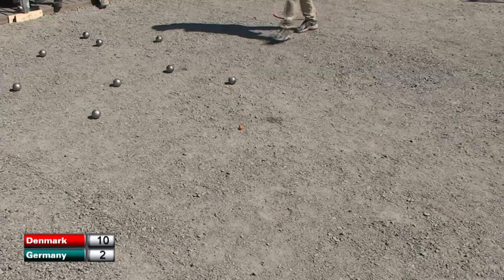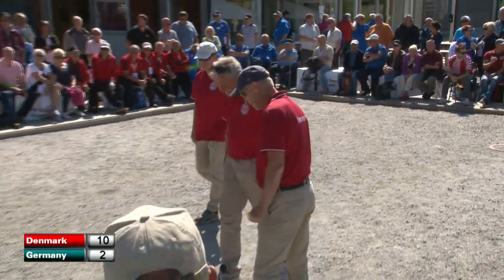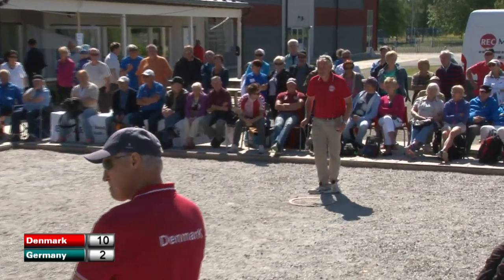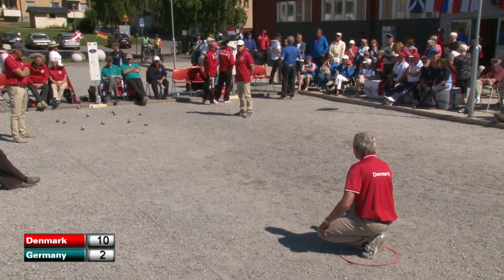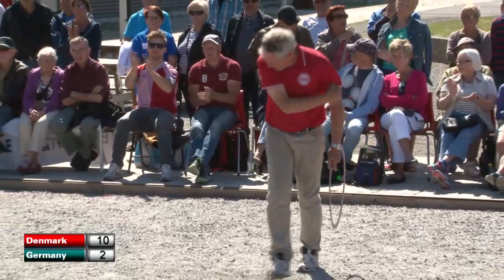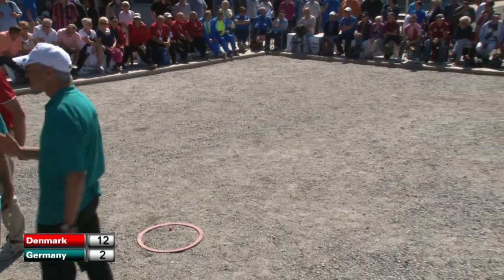And he hits, but he hits the Boule high, so I'm not sure if it's enough. But it's a good shot. I'm not sure if it's a German or Danish point, but it's probably going to point anyway. Let's see here what happens. Two points for Denmark. It takes a 12-2 lead over Germany. 12-2 till Danmark mot Tyskland.